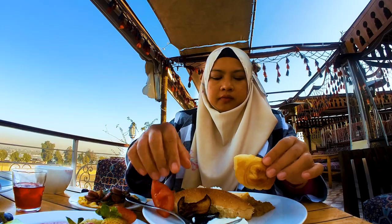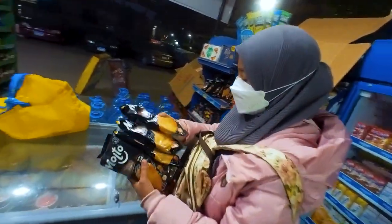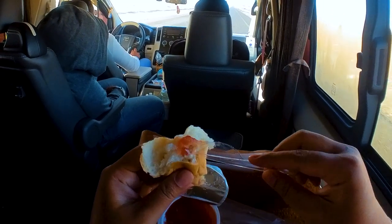Usually what I would do is we will eat a very full breakfast and then bring some snacks or take away some sandwich or wrap or shawarma for our lunch. That's what we usually do because we don't have enough time to dine in at a restaurant when we are traveling.